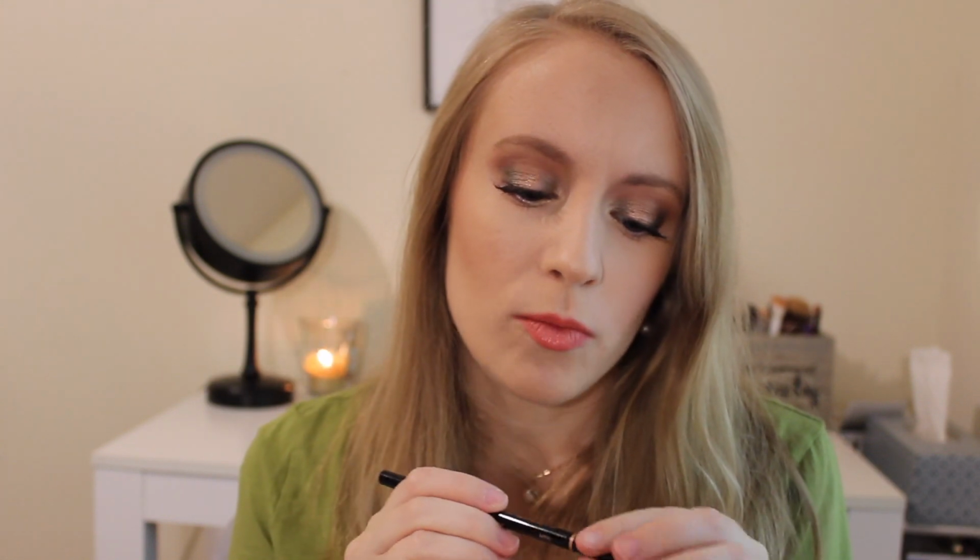I will say, since the tip is so thin, which is what it's known for, it does take a while to fill in your brows, but I still really enjoy it. I would be curious to try their brow definer, which is more of the triangular tip. I think that might be a little bit quicker to work with. But anyway, I would say that this does live up to the hype. I don't know if I'd pay full price for it. I actually got this half off in the Ulta 21 Days of Beauty sale.